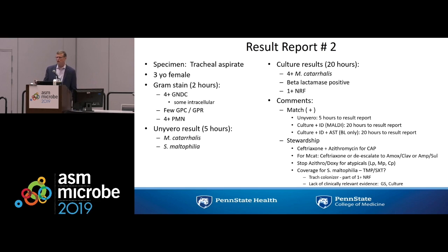We would say that, like a lot of other things in that busy normal respiratory flora, we don't see anything that we're going to pick or dig out of this. Don't want to get into that business. So we believe that this is a colonizer of that trach aspirate, and there's no clinically relevant evidence that would suggest that we need to react to that Stenotrophomonas maltophilia therapeutically. So that is report number 2. Let's move on to report number 3.